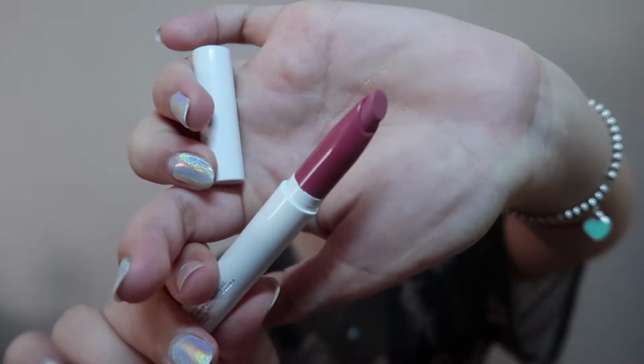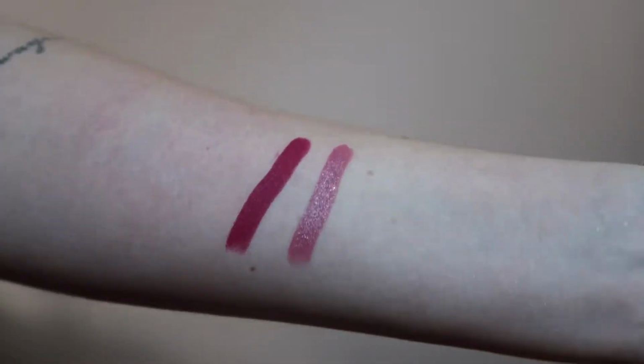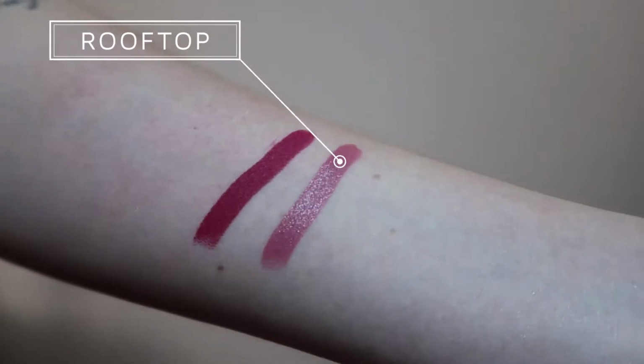So the next one is called Rooftop. A nice cream color. And that looks really pretty. So the cream has a little bit of a gloss to it, but oh my god, it's such a pretty color. Again, it's kind of like that dusty rose petal.